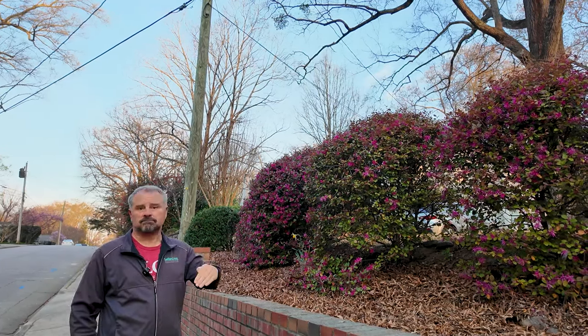So one thing about pruning, one issue these loropetalum have is bacterial gall. Sometimes when you prune something, it'll have a little wound on it, a little puffy kind of wound on it. That's what bacterial gall looks like. Once you have it, the plants actually need to be disposed of. There's really no cure for it.